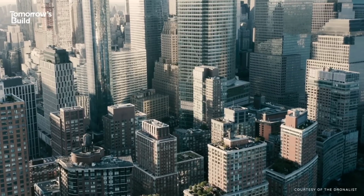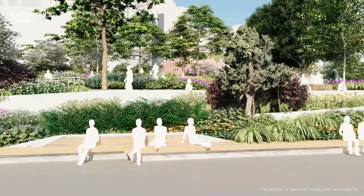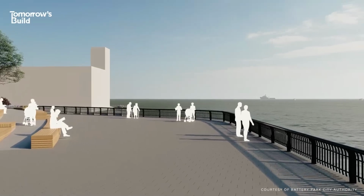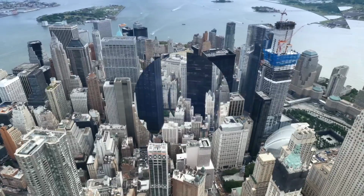Now, officials are racing to come up with solutions for the future. Their latest idea? A multi-million-dollar project that consists of building a seawall, flood barriers, and elevating an entire park in Lower Manhattan. But to save the neighbourhood, some of it first has to be destroyed.